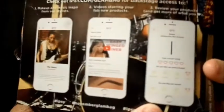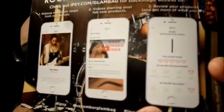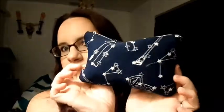Oh, and they updated their website for Ipsy this month. They have actually updated it where you can rate with little emojis instead of just stars. So that should be fun. Okay, let's get right into it. So this is the bag this month.